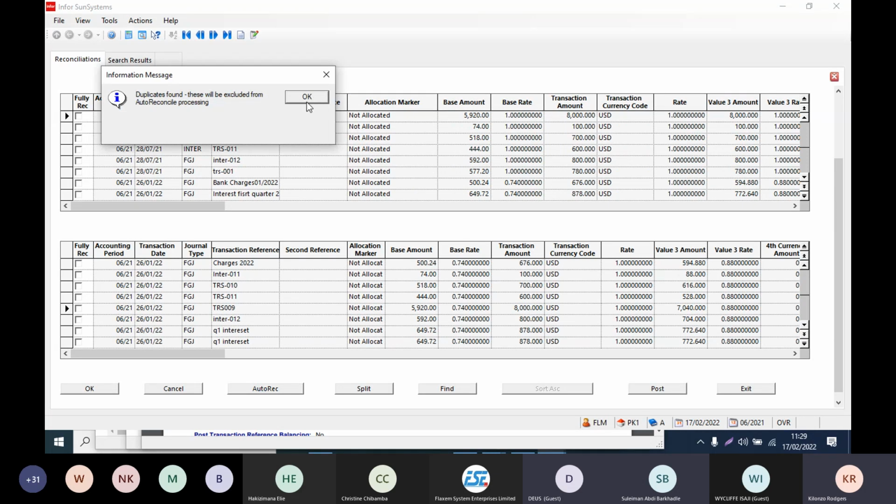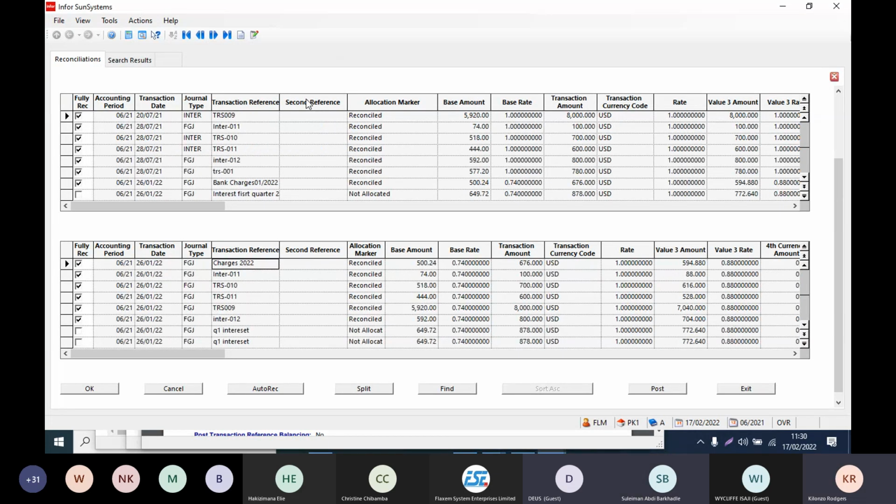So if they are duplicates, those will be ignored such that you can check them and then match them manually. So as you can see, after clicking, all the transactions which match the reference, the amount and the currency code, they are reconciled. So those which have not matched have just been left as not allocated. So these ones, I can match them manually.